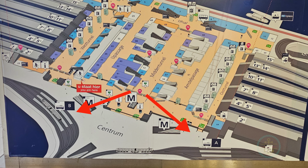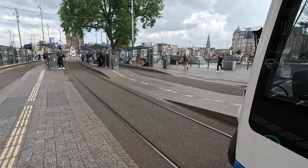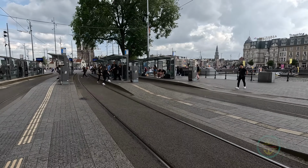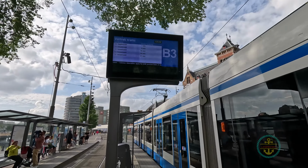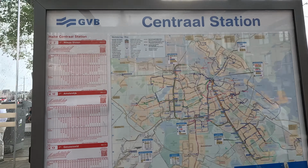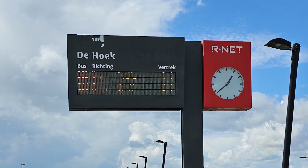Number 3. Trams. Trams meet to either side of the main entrance, south end. With 15 lines and 500 stations, it's more extensive than the metro. Maps and signs are similar to buses, with some platforms specific per route. Trams also use this GVB designate. It helped me distinguish tram stops from bus stops.